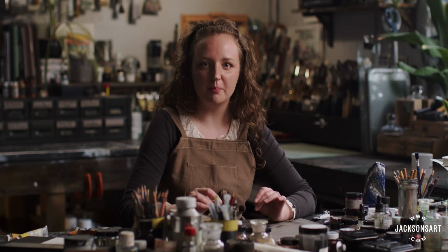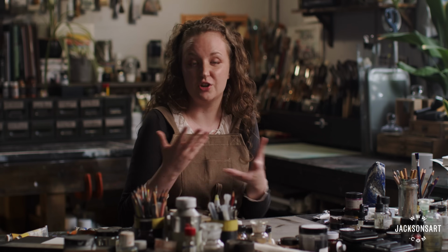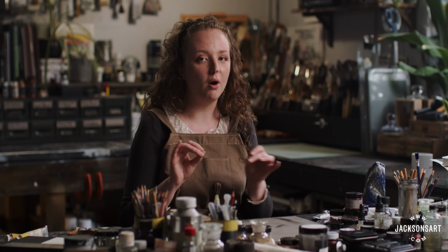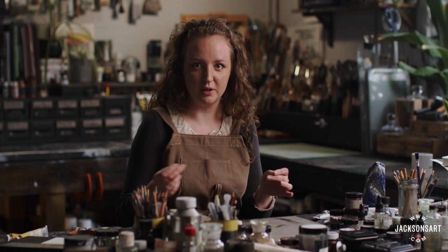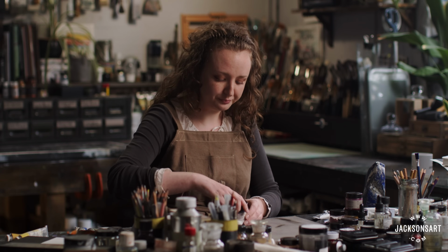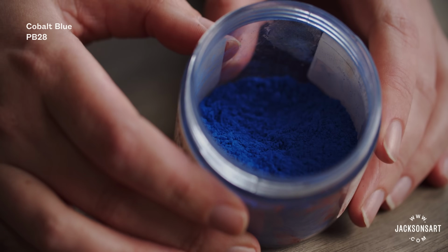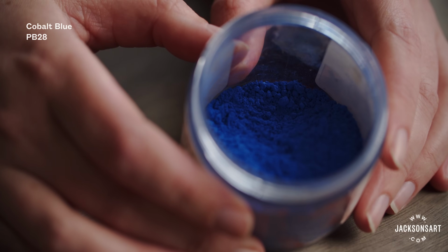Pigments are chemical compounds that give colour to a material by changing how it interacts with light. Visible light is a slice of the electromagnetic spectrum, and really it's a type of electromagnetic radiation. White light is made up of all of the colours of the visible light spectrum. These colours travel at different wavelengths, and what a pigment does is absorb light travelling at certain wavelengths and reflect others. So if you look at this cobalt blue pigment, it's absorbing the red, yellow and orange part of the spectrum and reflecting the blue.